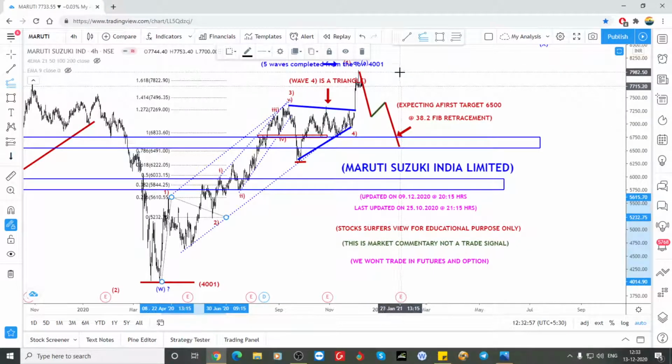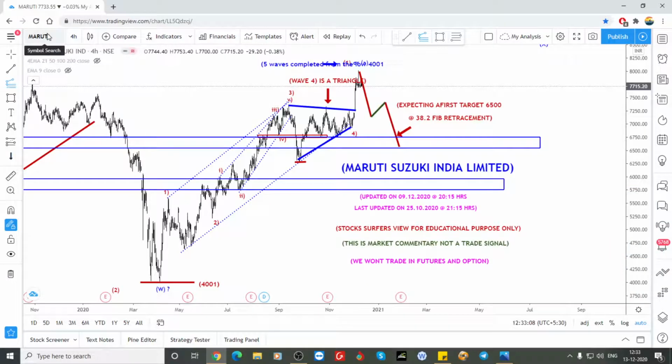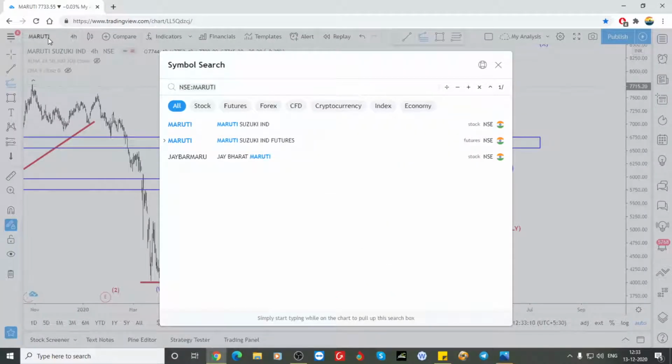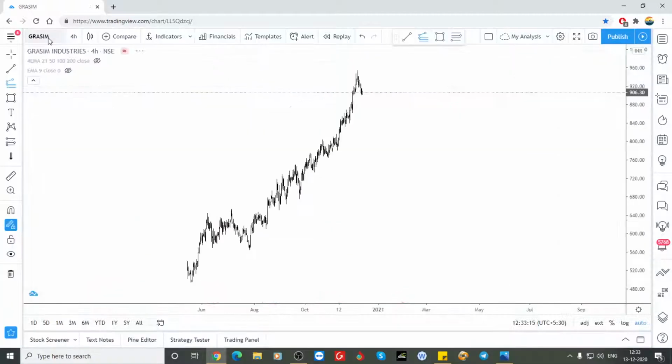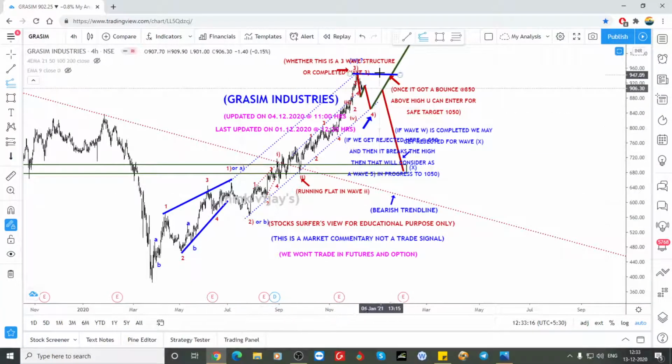If Nifty is so bullish, or if 1, 2, 3, 4, 5 has ended, it can give a retracement to that 38.2 or 50 levels. So like that it is now in that Grasim, the same pattern. So we will see that later on.